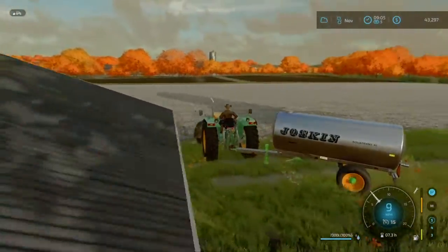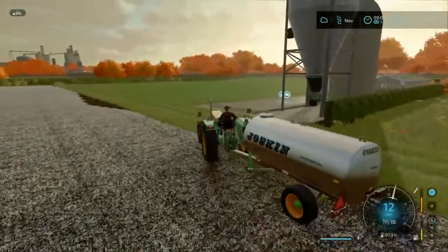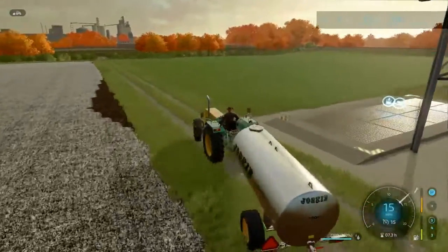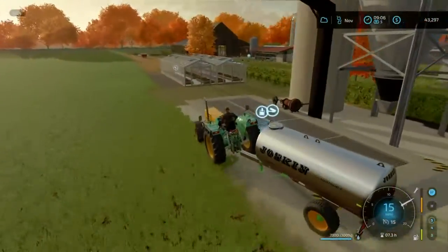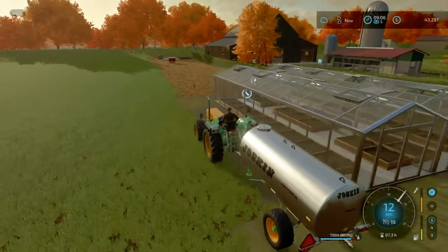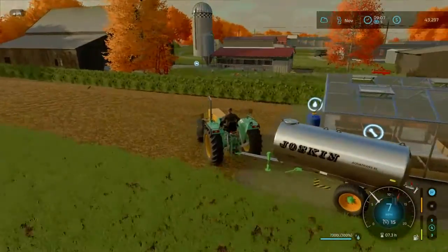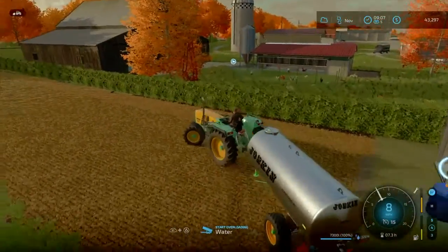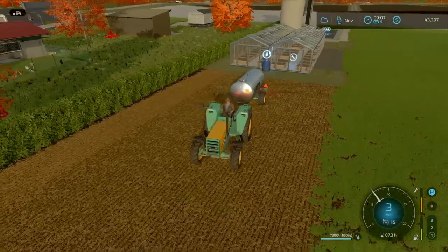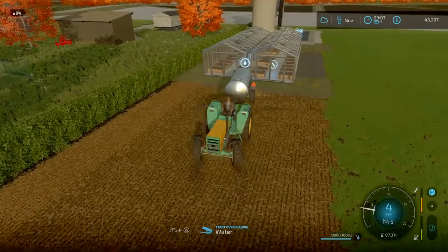So yeah, we were smart enough to fill this up on the way home from the shop. And we'll put some water in and then we'll go and get another load. It takes 28,000 a pop, so you get a bit left over. But yeah, so we'll put the water in and then we'll start it off.